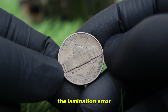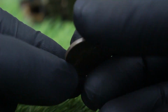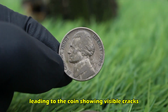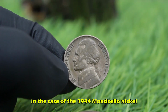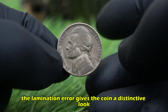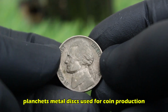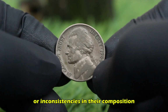The lamination error found in the 1944 Monticello nickel is particularly noteworthy. Lamination errors occur when the layers of metal on the coin do not bond properly during the minting process, leading to the coin showing visible cracks, peels, or separations. In the case of the 1944 Monticello nickel, the lamination error gives the coin a distinctive look that is highly prized among collectors. These errors are typically caused by issues in the coin planchets, metal discs used for coin production, that have impurities or inconsistencies in their composition.